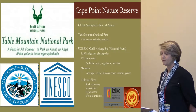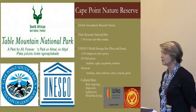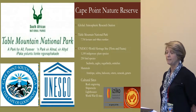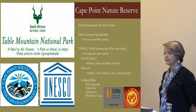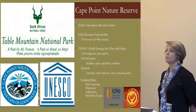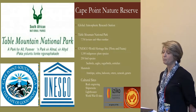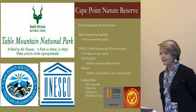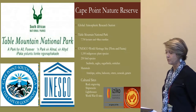park: 250 bird species, the largest of which is the ostrich, 1,100 indigenous plant species, mammals, antelope, zebra, predators like caracals. And then cultural sites, which have been studied very peripherally but not in any depth. And these include rock engravings, shipwrecks, lighthouses, World War II sites.